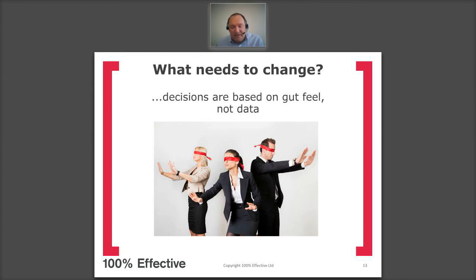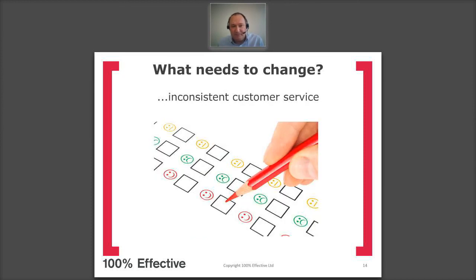We also need to get everyone thinking about speaking with data. Anyone who's done anything in a Lean Six Sigma world knows that it's all about speaking with data. So if you've not got the data, it's just your opinion. We need to get everyone thinking about speaking with data, making decisions based on data.